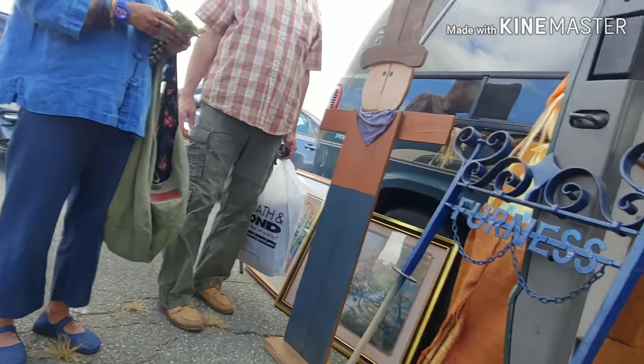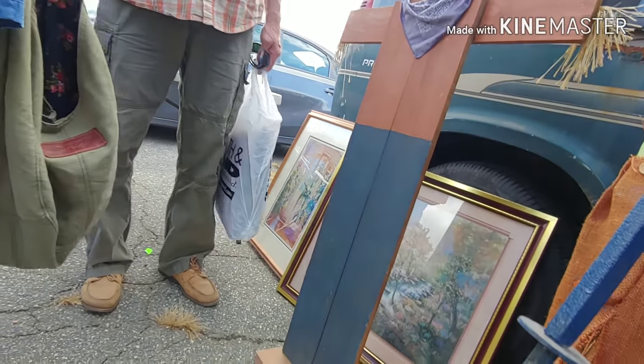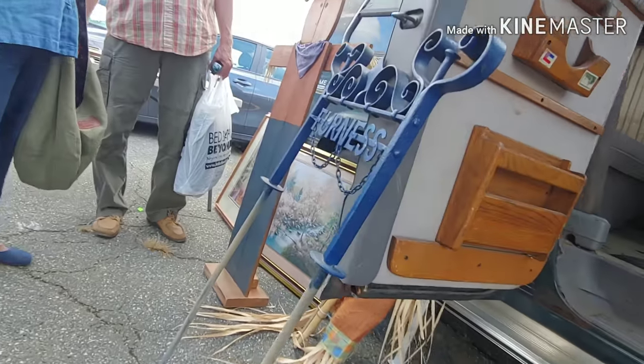Take $4. Yeah, I'll take $4 for it. It's fine. All right. Cool. Thank you. Or she can give me a dollar to work on. Just put a bigger piece of wood on the bottom or something, right? Could be good. Thank you. All right.